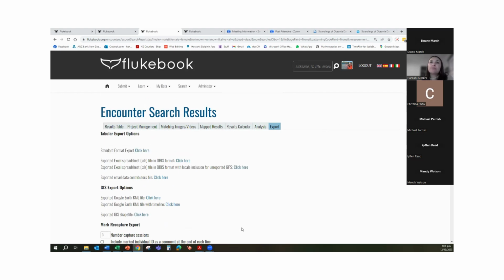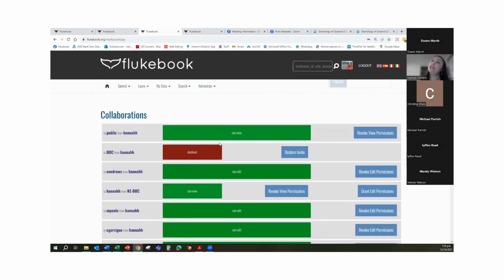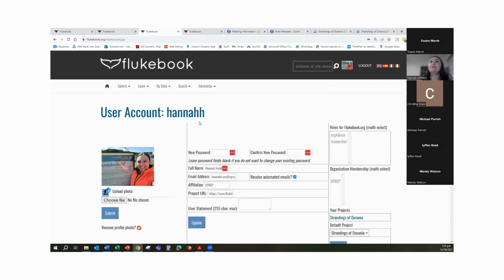So Hannah, when you create our logins and you say that we're linked to the project, we can get all of this information because our login is linked to the project? Yeah, that's right. And then there's another step where we basically create a collaboration together. So I've got collaborations with all these people, and then I can say that you can view or you can edit the data that I'm responsible for. And so once I set up anyone's accounts, I would basically send you a collaboration. Do that down here, User Lookup. I would send you a request to collaborate, and then we would initiate it, and then I can say that you can view or you can edit this data. Thank you.